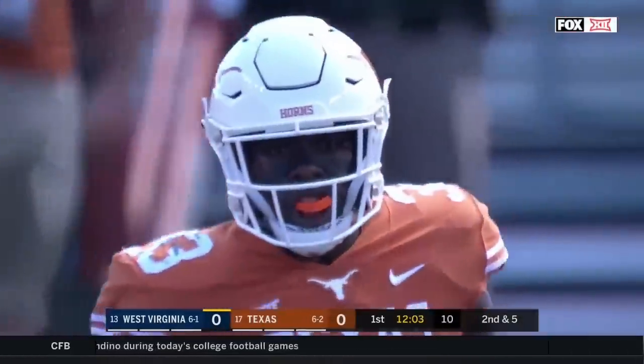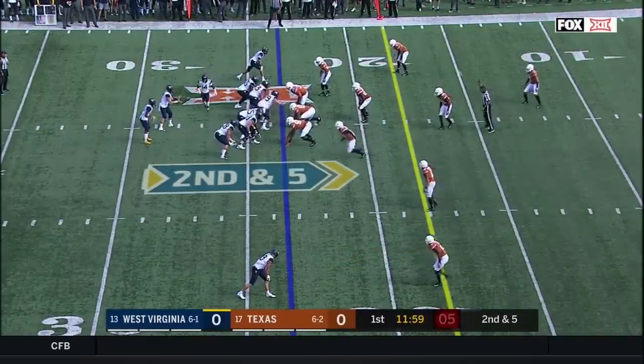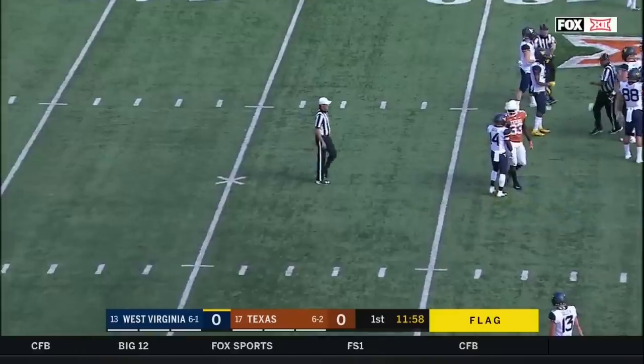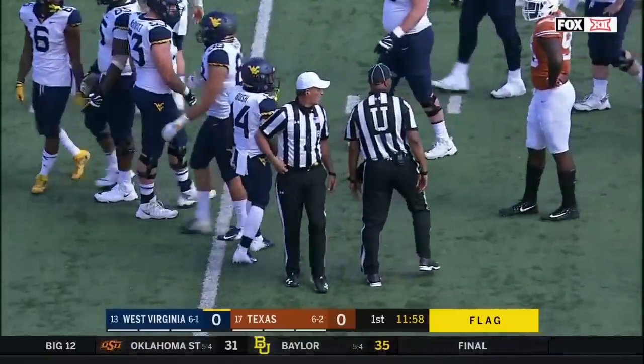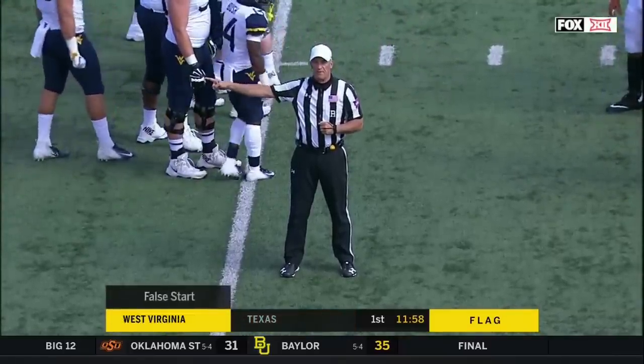Will Greer, 23 years old. He's married, the father of a soon-to-be 2-year-old daughter, and one of the best quarterbacks in the nation. And a flag. I think they got a little jump there out of their right guard, Chase Barrett. It's a little flinch before the play. Ball start. Offense, number 65. 5-yard penalty.